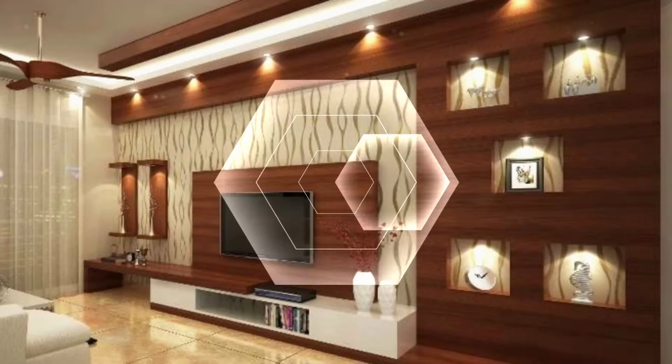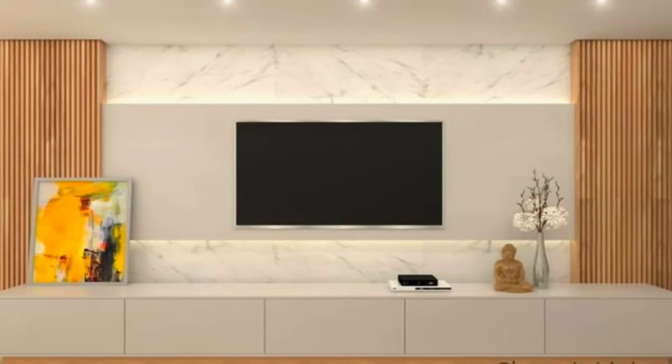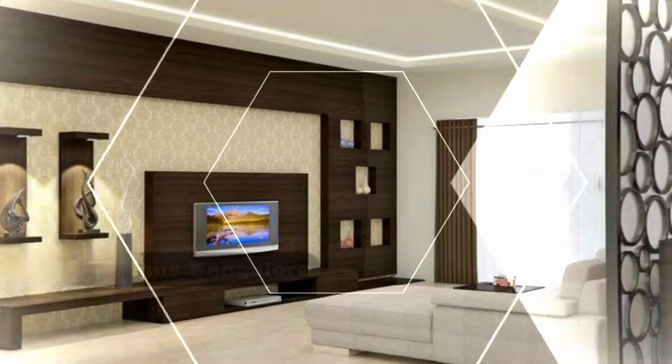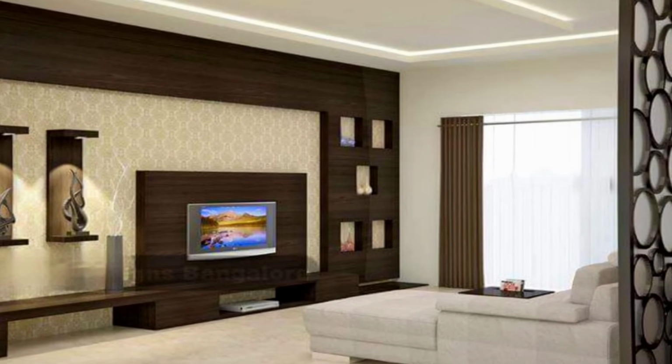Before you purchase a TV stand, you need to really look at the room for which you are buying it. The color scheme, dimensions of the room, and even light sources within the space will play a part in determining what stand will work best for you.